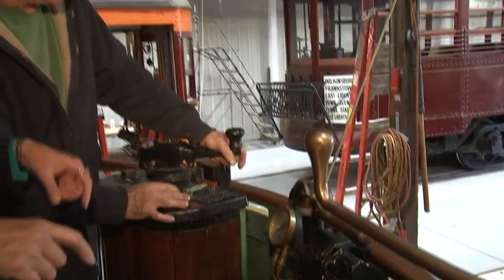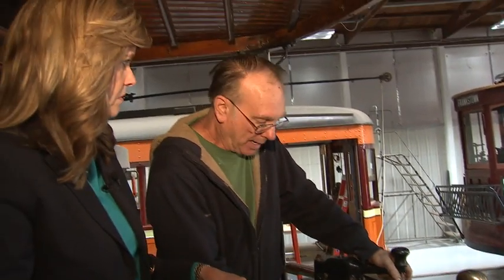So, from what I understand, this originated in Brazil. Correct. This particular car? Yeah. Okay. What kind of condition was that in, if you recall? Well, a number of these cars were imported in the mid-'60s from another museum. They were from bad to terrible. Okay.